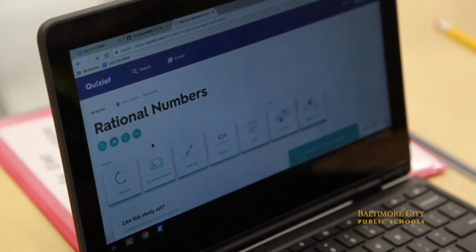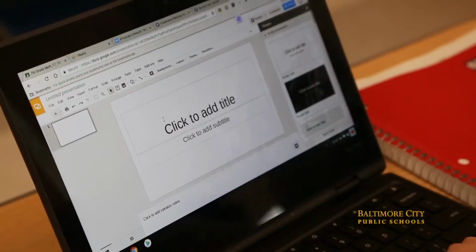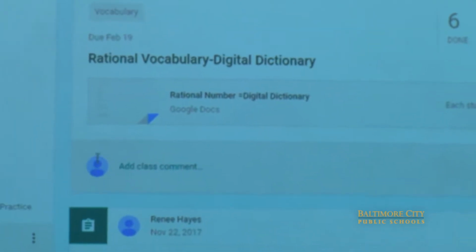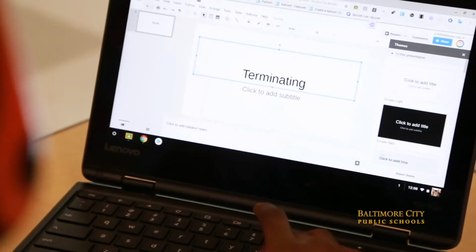Saw a Quizlet, which the kids really love. It gives them that competitive edge to study their vocabulary words. They also were on Google Slides, which they go back and forth just to look at old vocabulary words. We have something called Digital Dictionary where they can look at each module and go back and look at those notes.